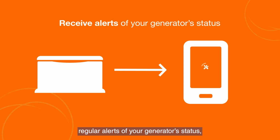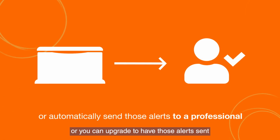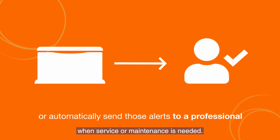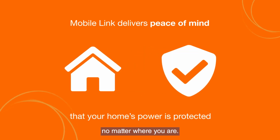Customize your system to send you regular alerts of your generator status, or you can upgrade to have those alerts sent directly to a professional when service or maintenance is needed. MobileLink delivers peace of mind that your home's power is protected, no matter where you are.